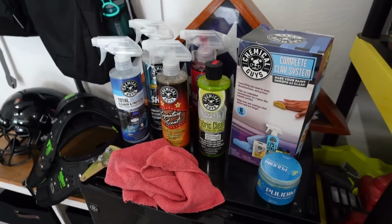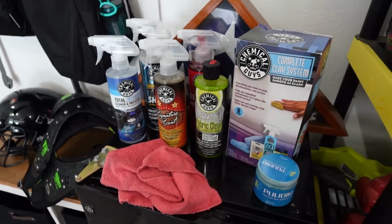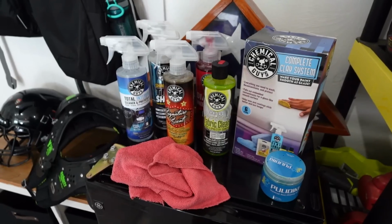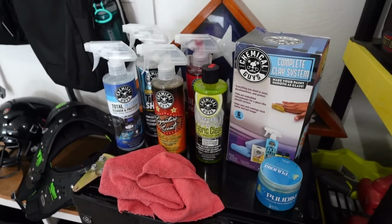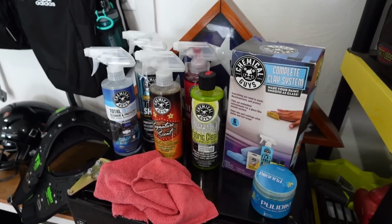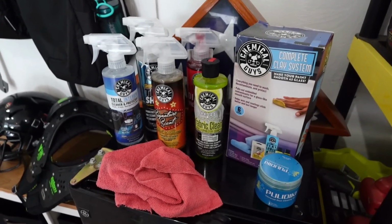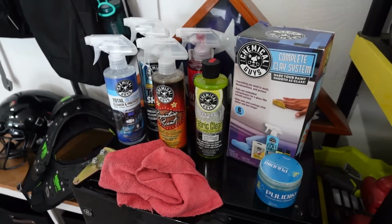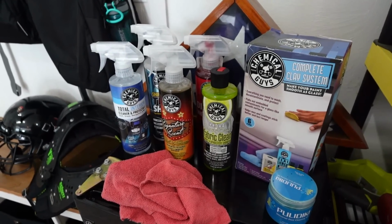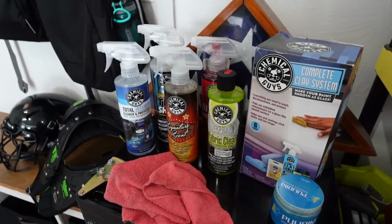You don't have to be one of those people that completely details your car all the time. My husband likes to do that kind of stuff, but he doesn't have the time, so it really doesn't happen very often, if ever. But just these everyday products will help, if you did this once a week, to keep your car clean and looking nice, and you deserve it. Cars are expensive. You deserve to have a nice one. Just a little bit of elbow grease.